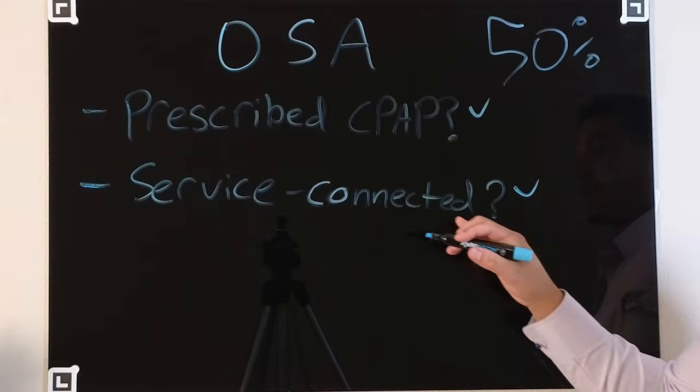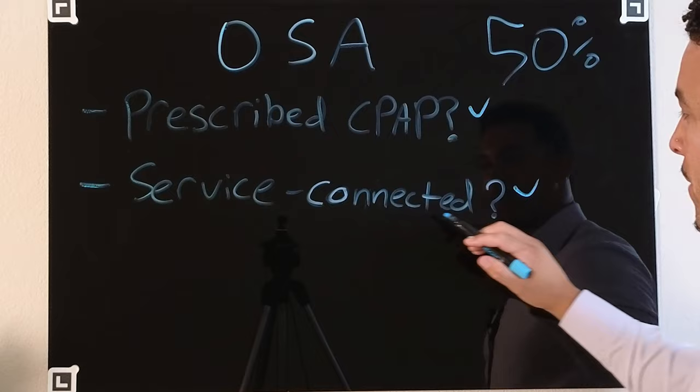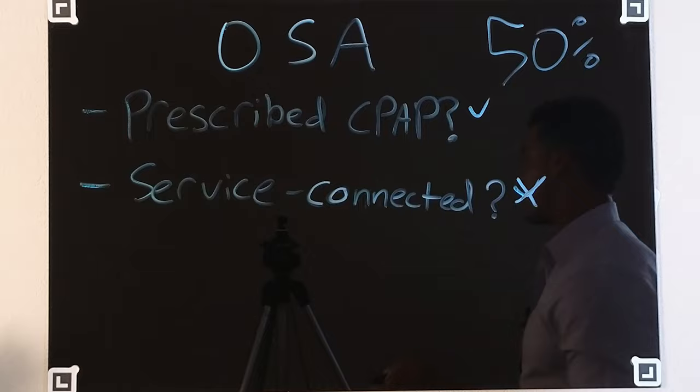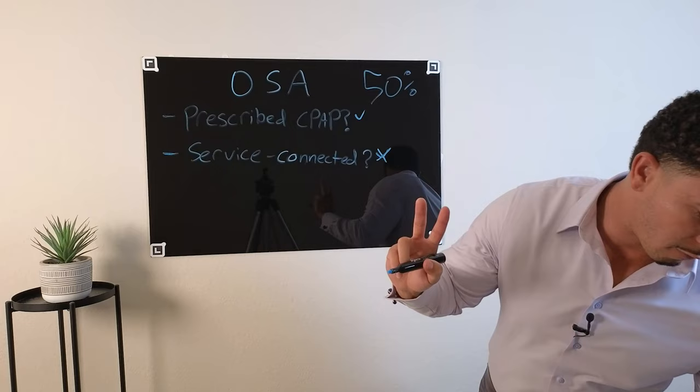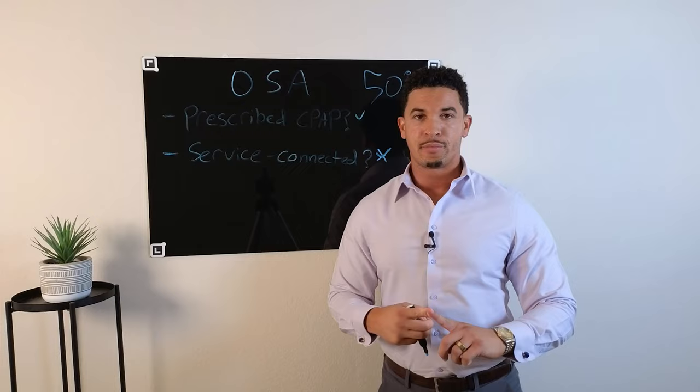Okay, here's the second thing. Now, here's for my people who didn't get diagnosed in service. If you did not get diagnosed in service, we're going to have to do a little bit more legwork. Let me show you exactly what this looks like. This is typically going to be two ways that you can get service connected for sleep apnea. Number one is to go the hard way, in my opinion, which is to get buddy letters and do personal statements. Personal statements are fantastic.